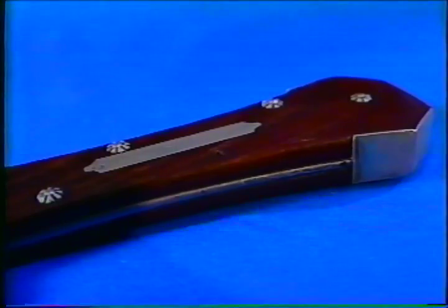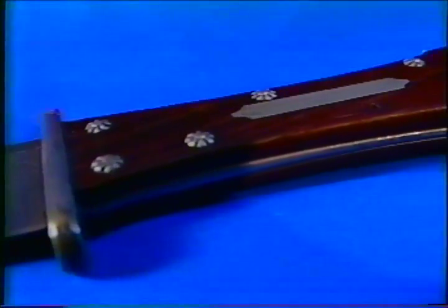One of the most delicate and finely crafted early American coffin hilt knives was made by Marks and Reese of Cincinnati, Ohio, around 1835. It is silver hilted, bears rosewood scales mounted with silver studs and an escutcheon plaque. It has a semi-clip point blade with an unsharpened or false edge.